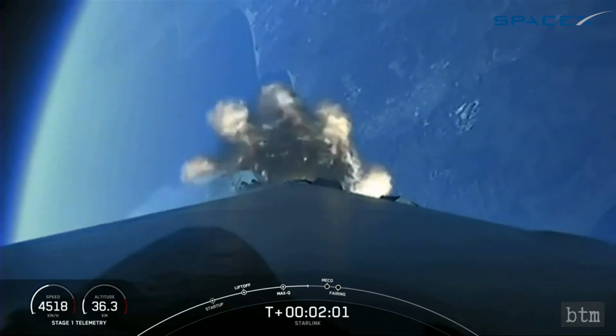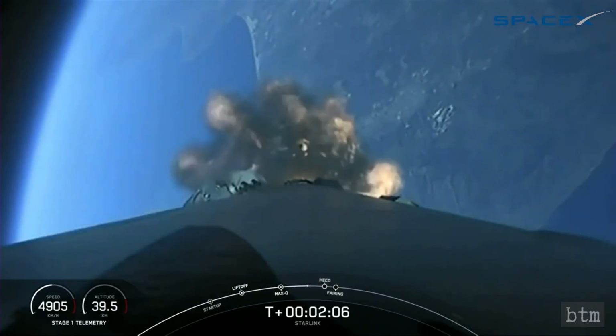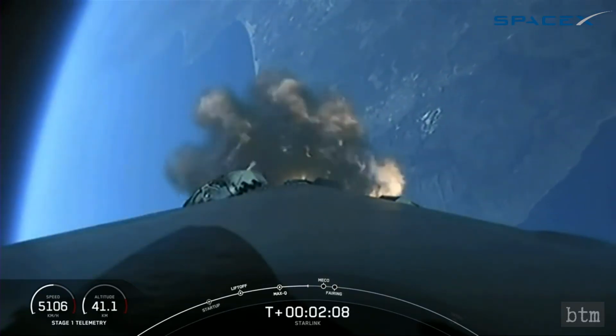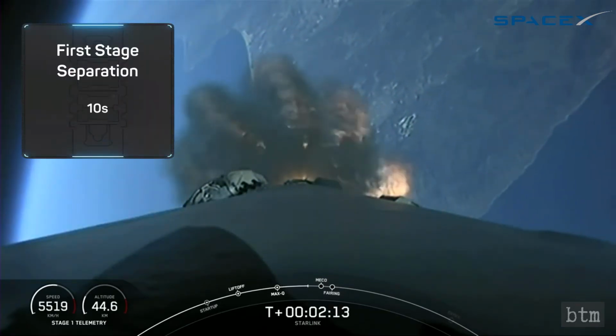And the second stage will continue its journey with the third event, second engine start 1. This is where the single Merlin vacuum engine on the second stage will ignite and propel the second stage along with the Starlink satellites into orbit.